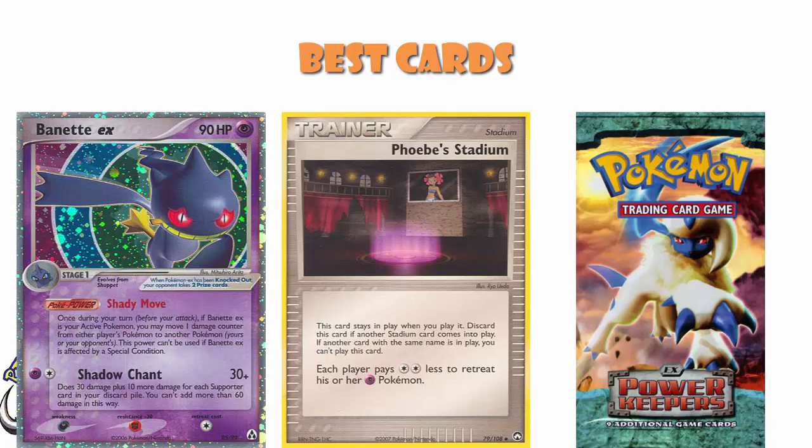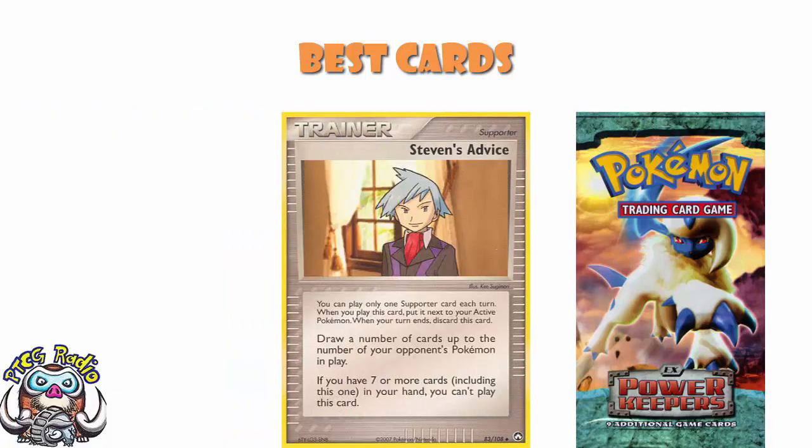There were some reprints like Steven's Advice, which did keep it in the format. Steven's Advice came around quite a while before. I mean, Steven's Advice was initially printed in Hidden Legends, so this would keep it in the format for a little while longer, which was kind of cool. But that really was it in terms of trainer cards.